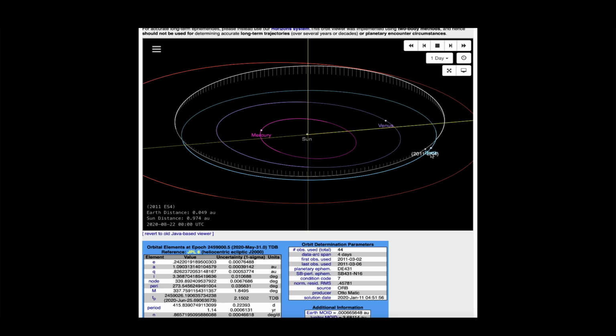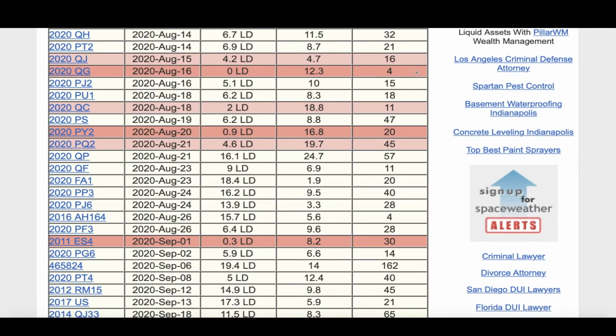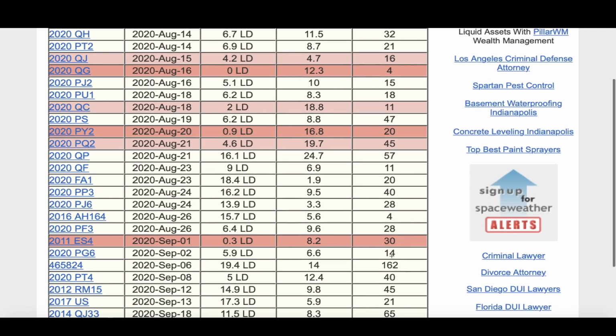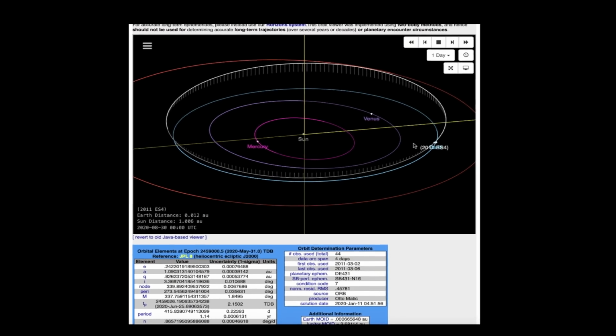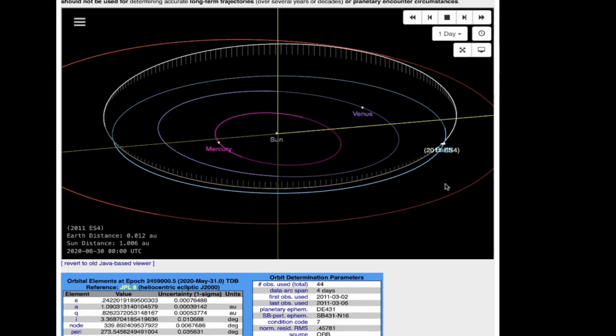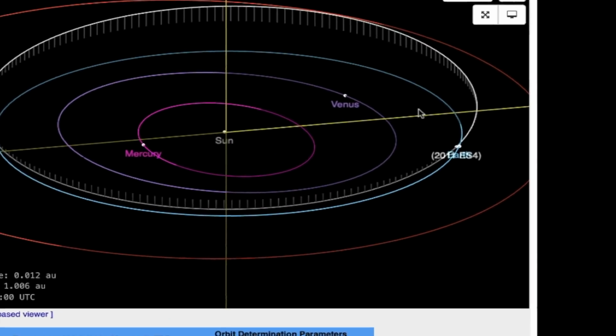So here's the object right here. It's coming in from the outside, and it's going to pass in front of the Earth on September 1st. And the thing of it is, when we see these, they usually don't travel alone. So around September 1st, be on alert for fireballs in the night sky. They may not be as big as this one here, 100 foot wide, but usually these larger ones don't travel alone. They'll drag smaller ones with them. So just know around the 1st there could be some activity with regard to incoming fireballs because of the close approach of 2011 ES4.